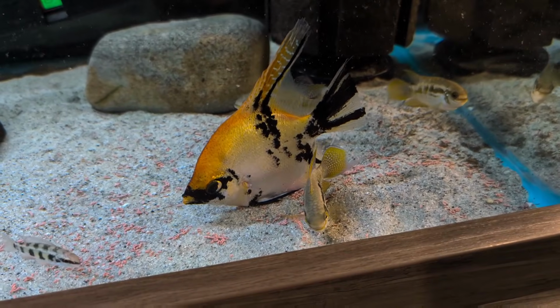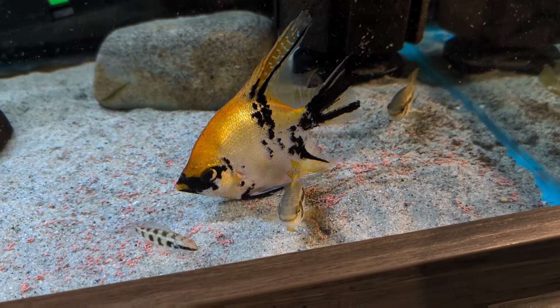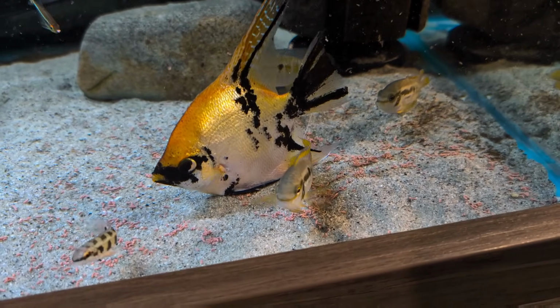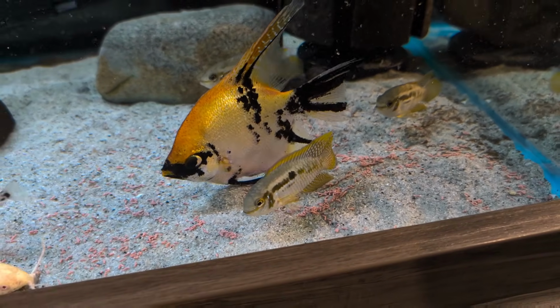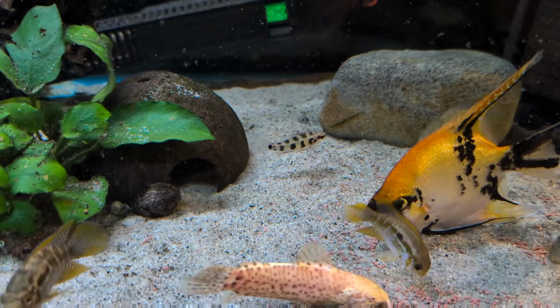There's this group of Laticara araguaia, which are absolutely beautiful. I do love these. I did say before that the albino hecali were my favourite, but these are very close. I just love these little dwarf cichlids, and I love that little checkerboard cichlid too.